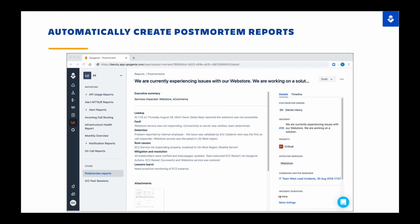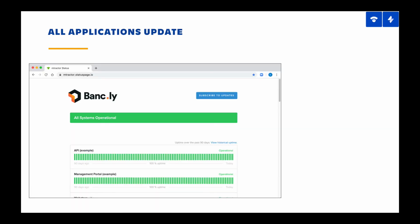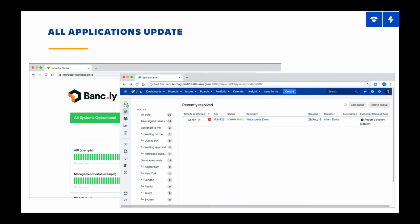Coming soon, you'll be able to export this to Confluence, and then anybody within your organization can read about the postmortems and the incidents and improve your processes. Okay, finally, because of our ties to Statuspage, when you resolve the issue, there's no problem at all having that issue be resolved automatically on the Statuspage, and JSD as well. We can close those issues. And at this point, JSD may have triggers which will then email Mitch Davis and tell him, hey, thanks for reporting it. We think the problem's been resolved.